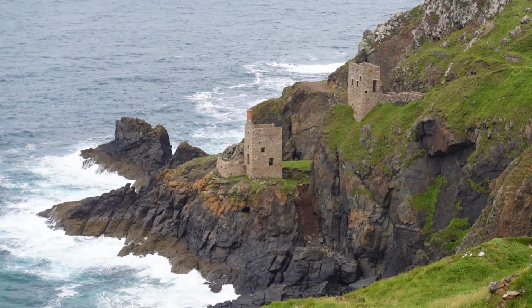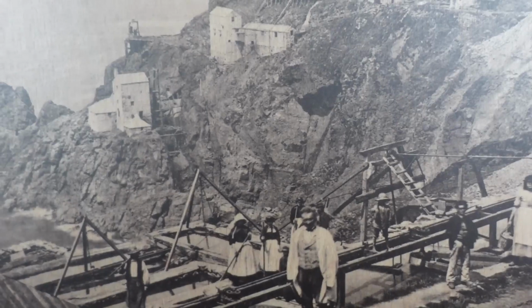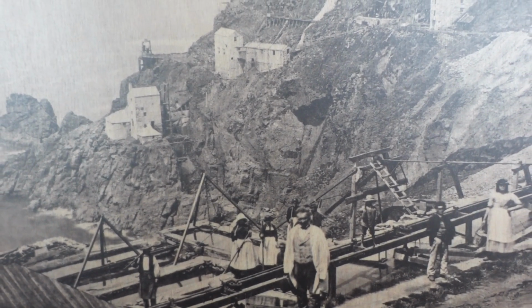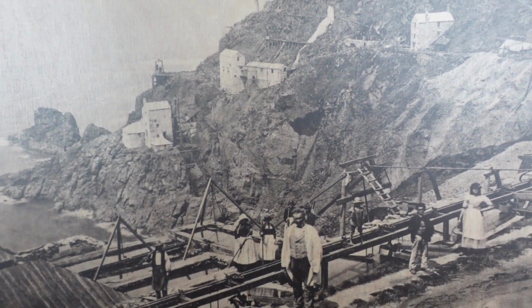The Crown engine houses behind me were named so because of three rocks just out in the sea called the Crown Rocks. The lower of the two had an engine pump in it, and that was because the mine tunnels actually go underneath the sea, and so it was used to pump out or keep out any of the seawater from the working mines. The pump, believe it or not, had to be lowered over the edge of the cliff, which was one of many of the amazing feats that were brought about in the 19th century.